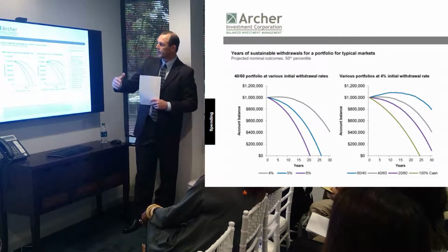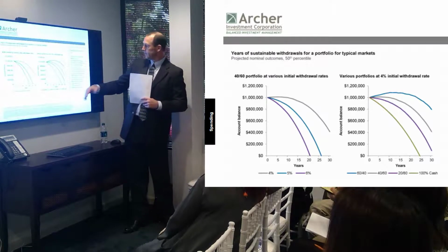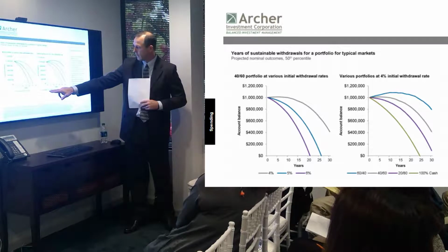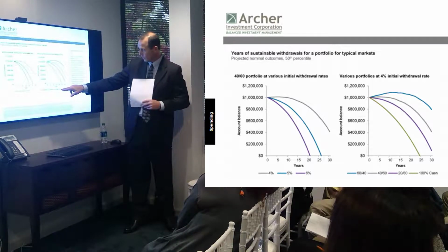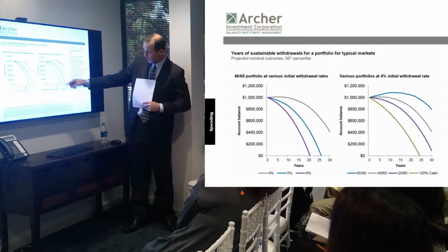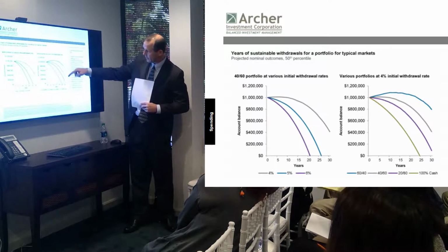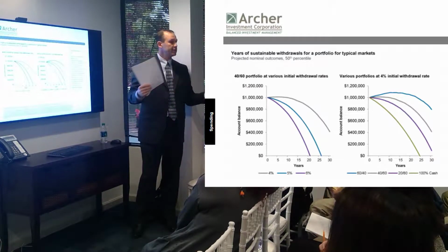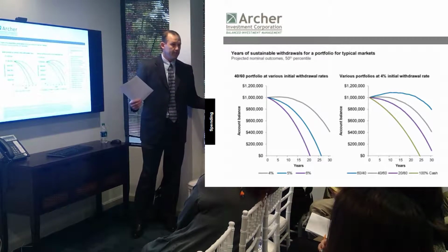Now, if I take that same 4% and I do 60% stocks and 40% bonds, and 40-60 and 20-80, you can also see how, and 100% cash, how that money disappears over time. Again, you're living longer. You need to invest in stocks, even in retirement.